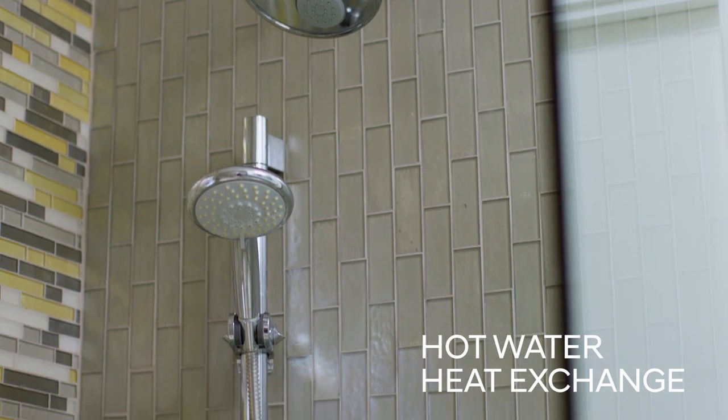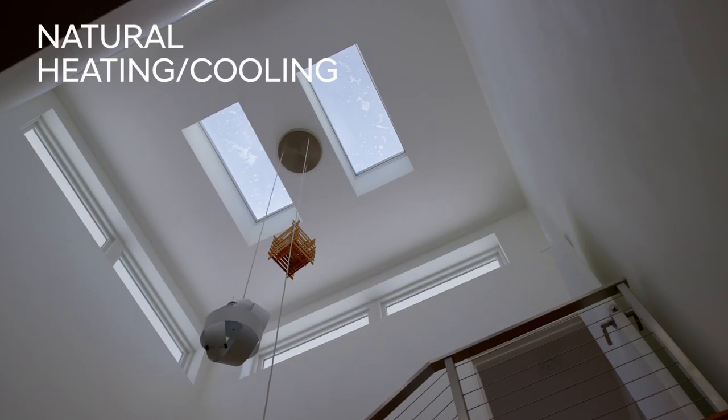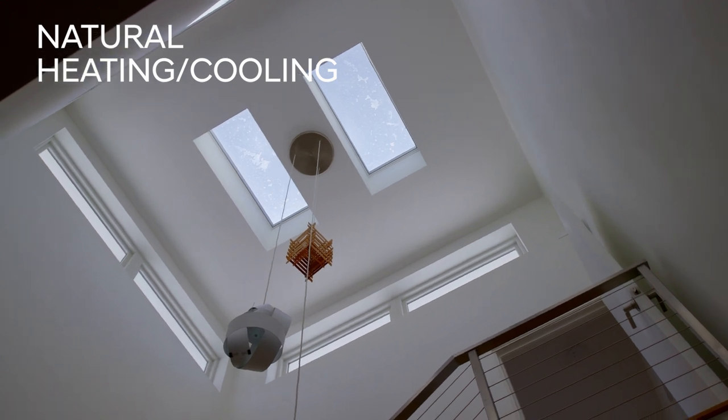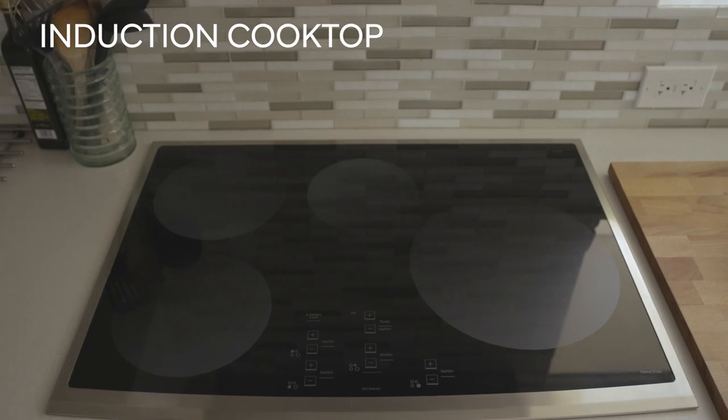Showers are super, super efficient. We have a gray water system. You guys probably won't have to turn on the heat or the cooling because the house is so well insulated. The kitchen has an induction cooktop. You can cook a lot faster and with less energy use. So this is the future.